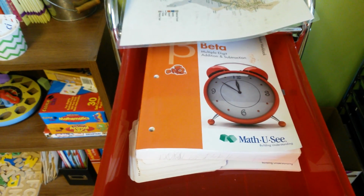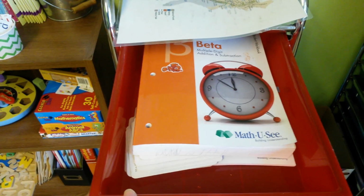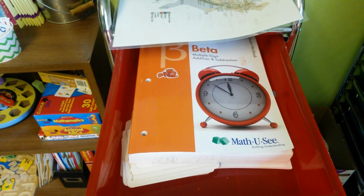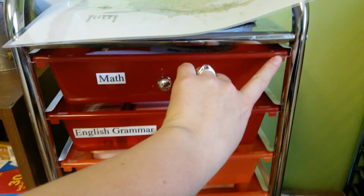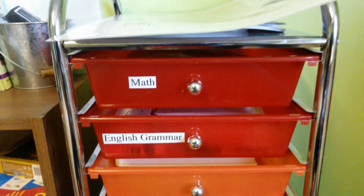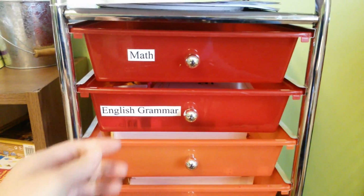And also this workbox is very flimsy, I would say. It holds a workbook just fine, but if you get more than that in there, it can crack over here on the sides and it just doesn't work as well. So I try not to keep too many heavy books in here.